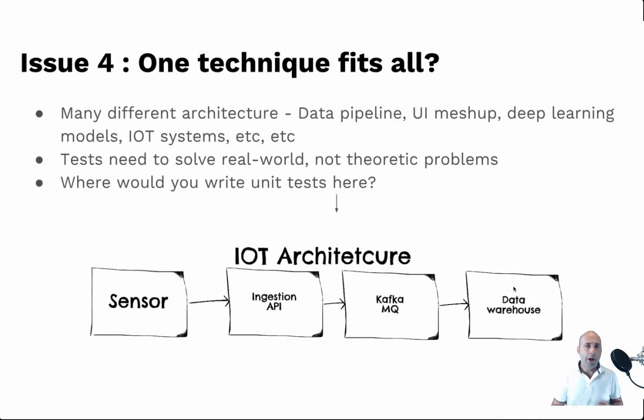Now, where exactly would we use unit testing here? We have almost no logic. What can we test here with unit testing? Most of our application is focused on integrations and data streams and databases. Unit tests obviously don't have a part here.